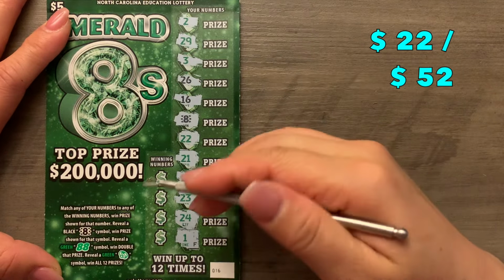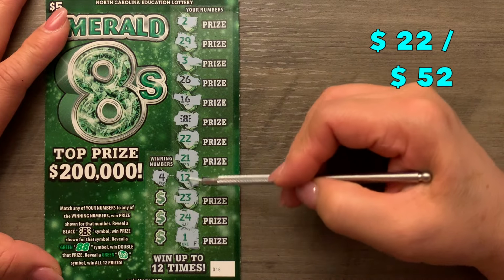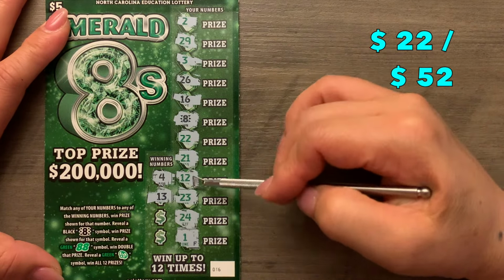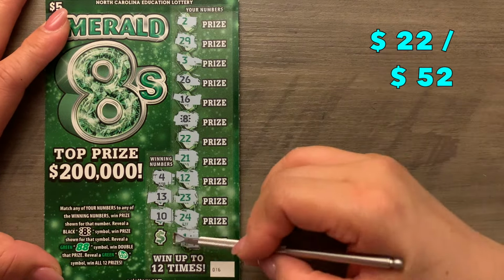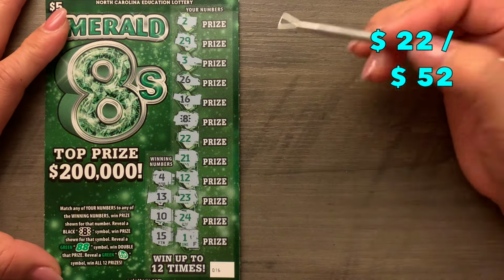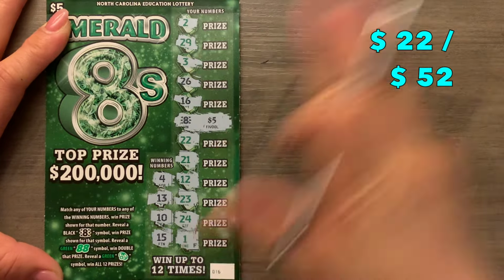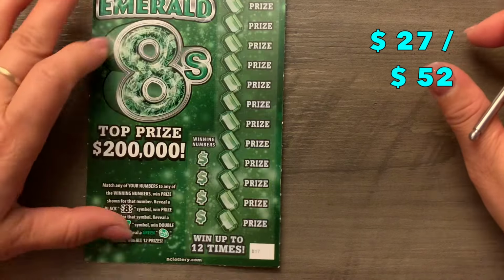Let's see if you can find some more matches here. A 4. My lucky 23. 10, no. 15, no. Just the 8. Come on, big number. 5, yeah. That's okay. That's a winner. 2 more.